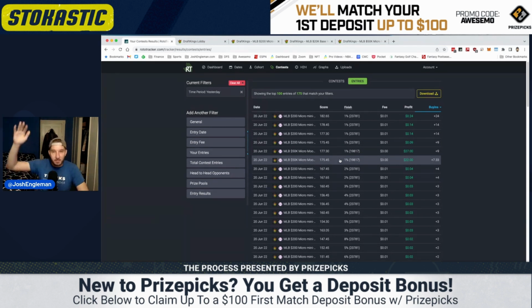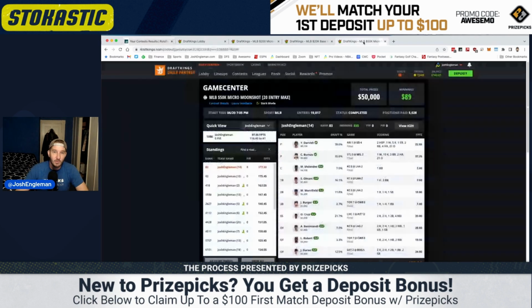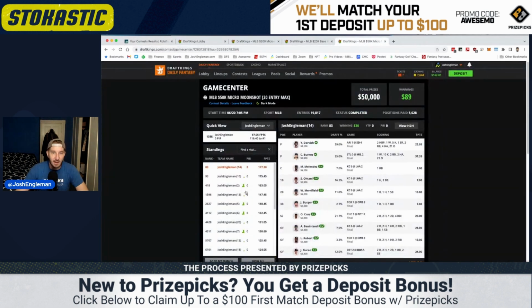So normally I would probably play like 175 uniques, but since we were only in a penny contest, I wanted my top 25 lineups to just sort of be everywhere. So that's why we ended up here. If I would have had this 182.65 lineup get into that micro moonshot, what did we say? What did I just say it was? 182.65. Where would we have finished in the micro moonshot?